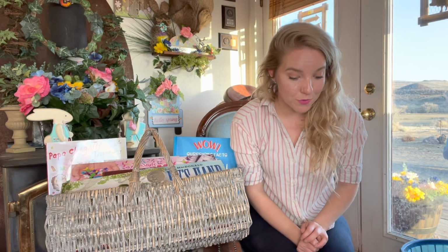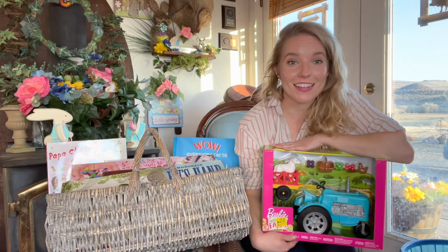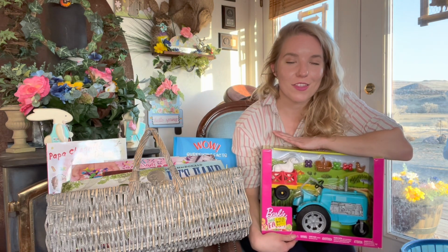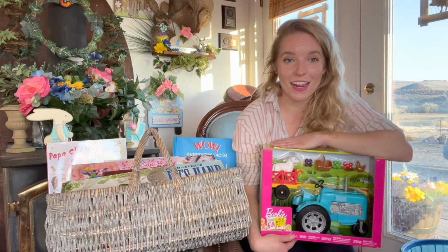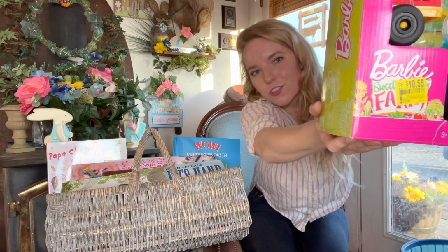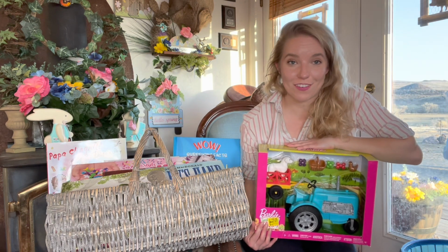The next step is probably the biggest clearance find item for this basket. And I have recently run the UPC on this, and this is still ringing up as $5 at a lot of Walmarts in my area. This Barbie Farm Set tractor, the tag on it said $10.55. I did not pay $10.55.